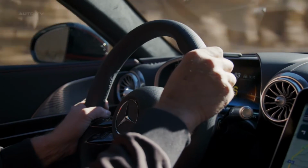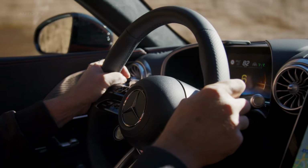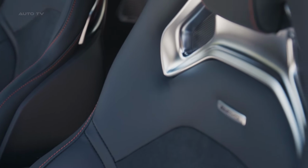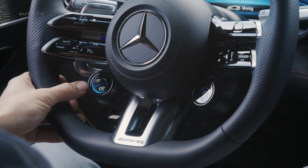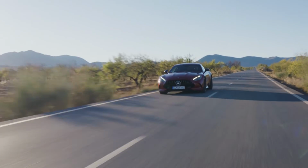Inside the cockpit, drivers will feel connected through the AMG performance steering wheel and ideally bolstered sport seats. Crisp digital gauges provide key drivetrain data front and center. The latest MBUX interface is intuitive and loaded with features, though still oriented towards the driver. And everyday livability doesn't suffer, with reasonable outward visibility and storage space for short weekend getaways.